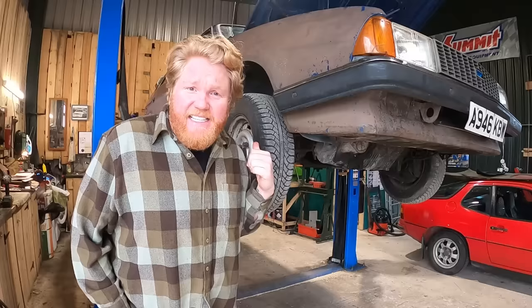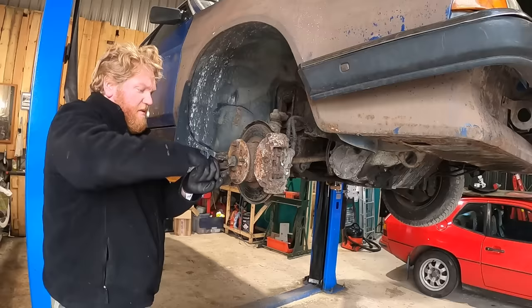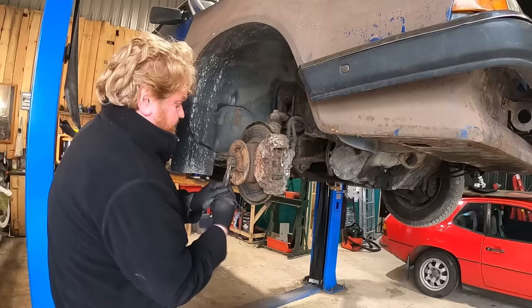That's very, very loose for a castellated nut. Is it castellated? Is that the word? Don't really know. Don't know anything. Get out!